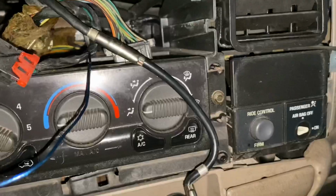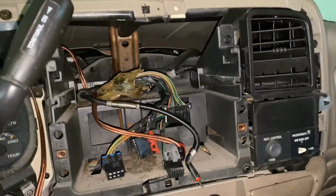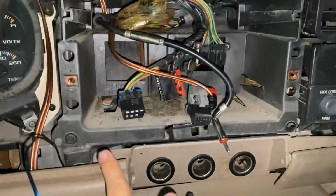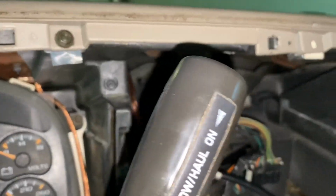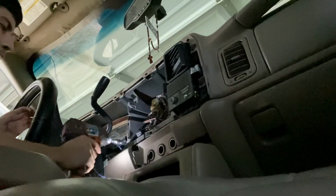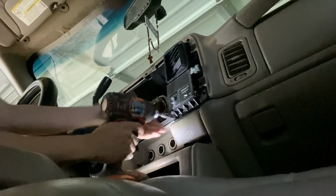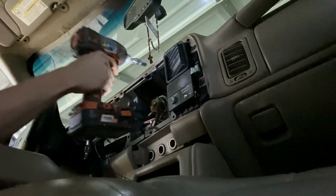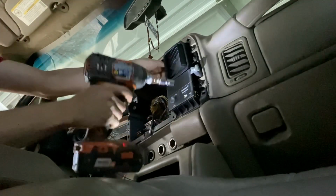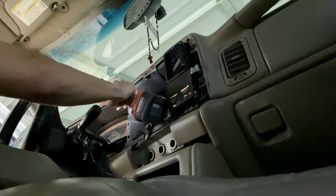Now we're gonna undo these two bolts right here. So let's get this. All right, so now the AC controls are off. Now we're gonna have to take 1, 2, 3, 4, and they're all 7mm bolts. I'm gonna try to give you guys a close-up. I know it sucks, but I'm working with what I got right now. That's 1, 2. Right there.